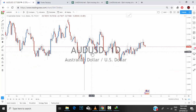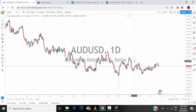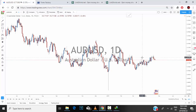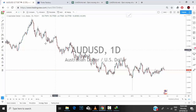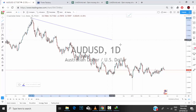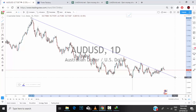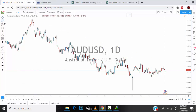And if you look at these charts, this chart hasn't really been moving well. It's more like it's been consolidating. But let's see which trend line I can use though. Are there any proper trend lines that I can use?